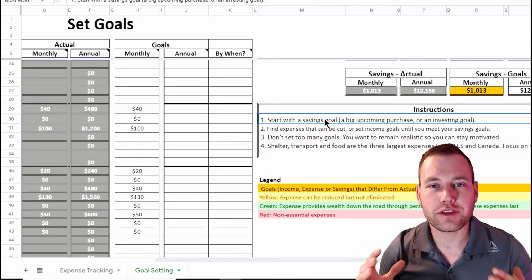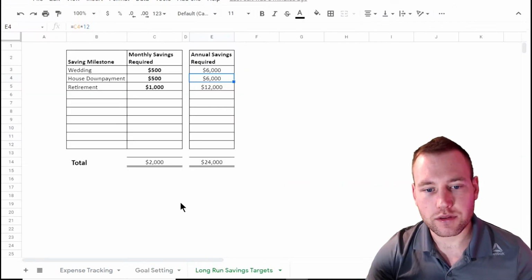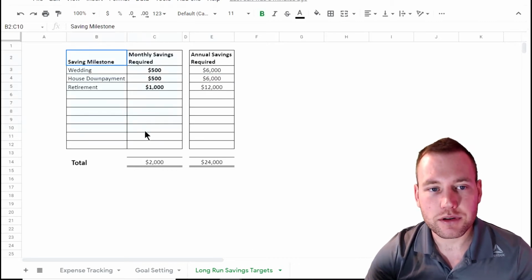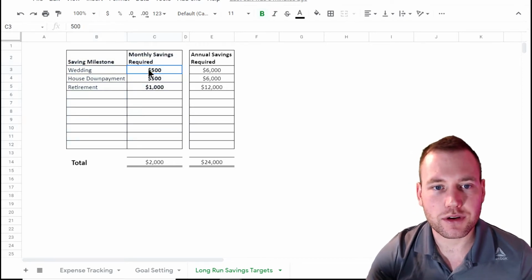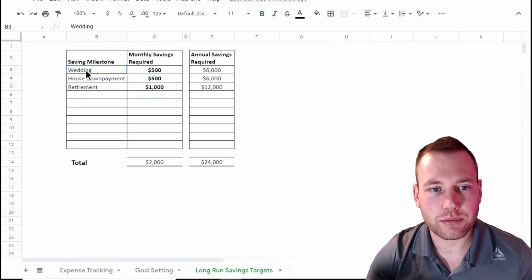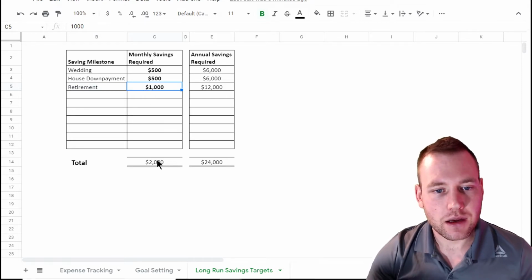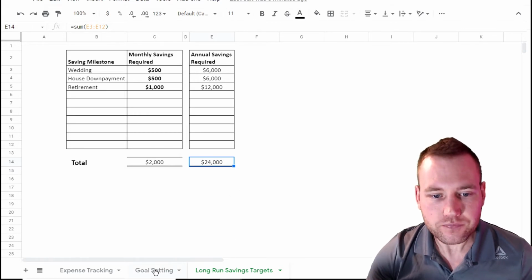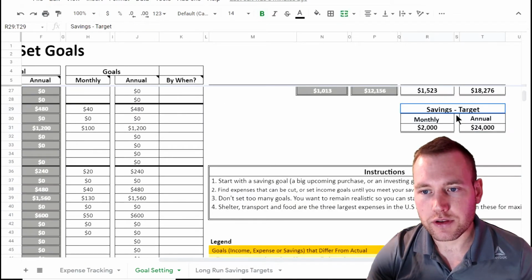Okay, so first you start with the savings goal, and that savings goal flows from some milestone in the future. So this sheet here, titled Long Run Savings Targets, is down on a tab below. It's its own sheet. You can put down your savings milestones, and you have to break those out into an annual savings amount and then further into a monthly savings amount. So here, for example, I've got a wedding, a house down payment that you're saving $500 a month for, and $1,000 a month to save and invest for retirement, with a total of $2,000 a month required in savings and $24,000 a year.